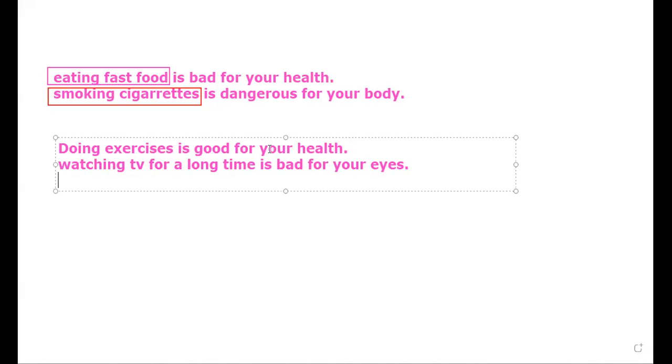Okay, good, very good meaning. I like it. So Samuel, something similar like this. Watching cell phone a long time is bad for your eyes. The same. Yeah, but can you give me another example? As I told you, you can talk about hobbies, you can talk about music, you can talk about something that is bad for you or something that is good for you.